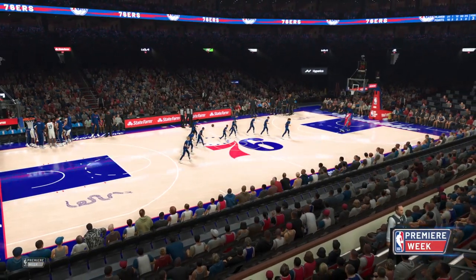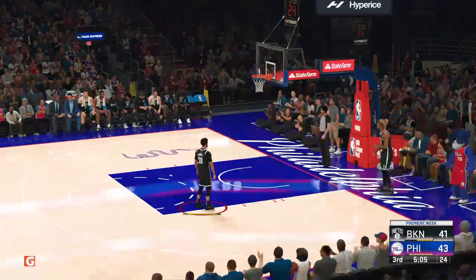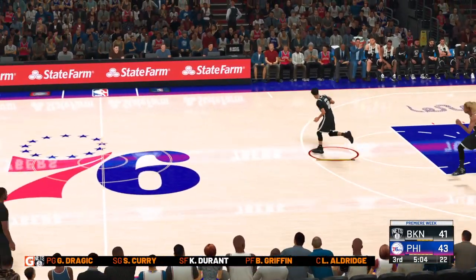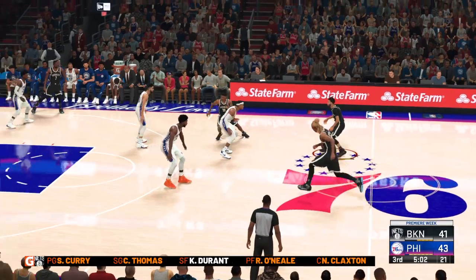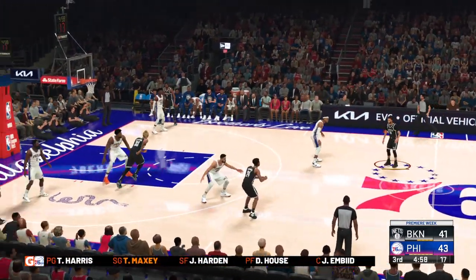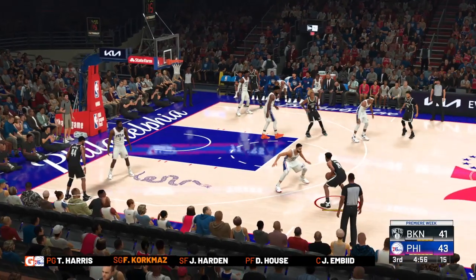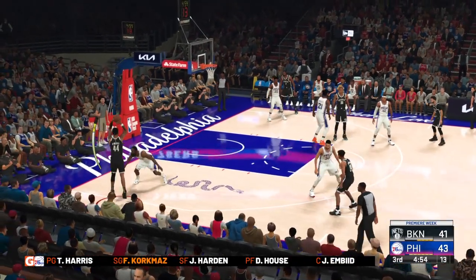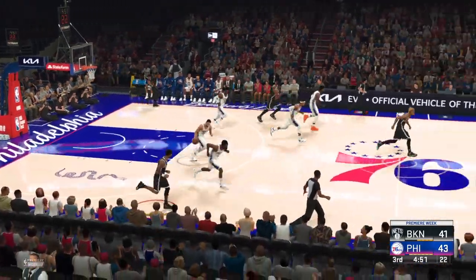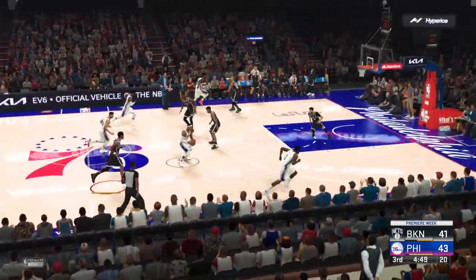The 76ers making a change here. Korkmaz has checked in. So the Nets making a switch here. 2 minutes into the second half of play now. And here's Curry. He has 7. O'Neal on the wing. 3-pointer. The shot that time not on target. So Philadelphia will take it the other way.